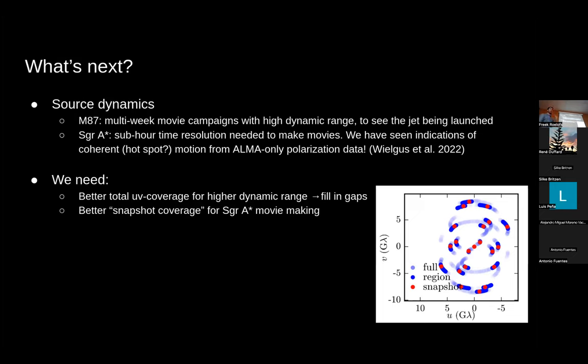For M87, because it's this bigger black hole that varies more slowly, we will need really multi-week movie campaigns with a high dynamic range so that we can see not only this black hole shadow, but also the jet being launched at the same time. For a static star, we will need a very high time resolution. We will need a sub-hour time resolution to capture the rapid variability. And both of these can be accomplished by extending the EHT with more stations.